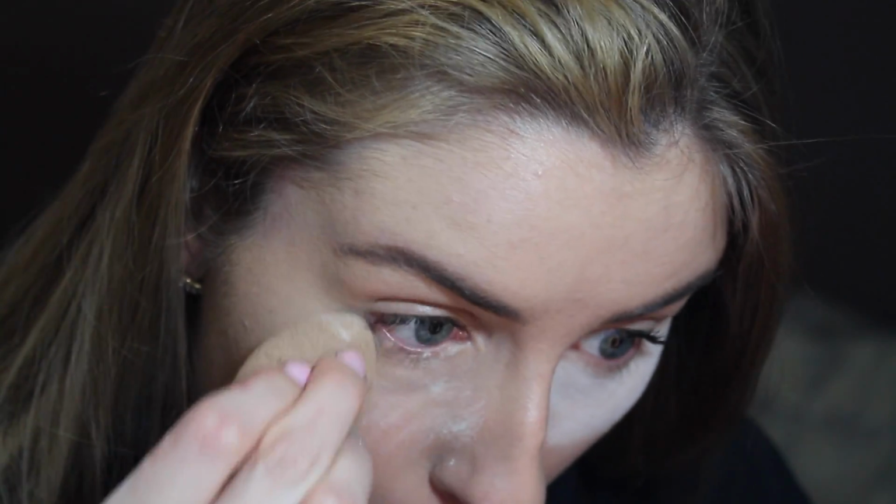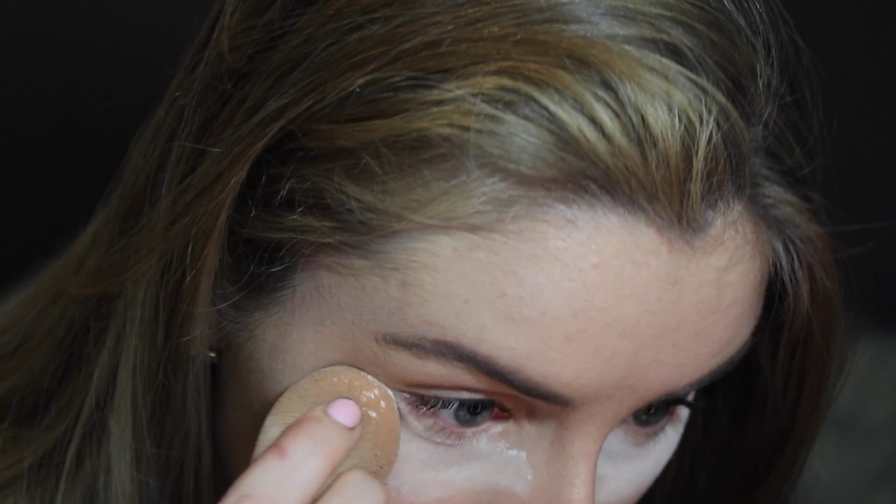But I like to put it, you can't even see it on that eye. For some reason that always happens to me. I just put it under my eyes, and this really helps to prevent the creasing that happens under my eyes, and it happens a lot.